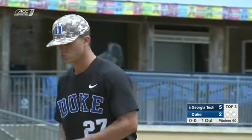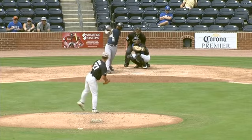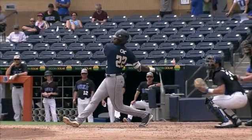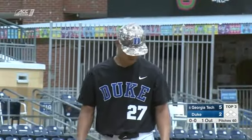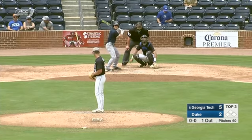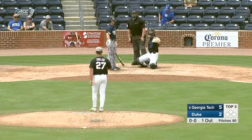Don't think that was part of the plan for Chalery to throw pitches one and two of this sequence to the backstop and then rifle in three straight strikes for the swinging strikeout. But nonetheless, good job by Chalery to battle back. Now Colin Hall takes strike one.